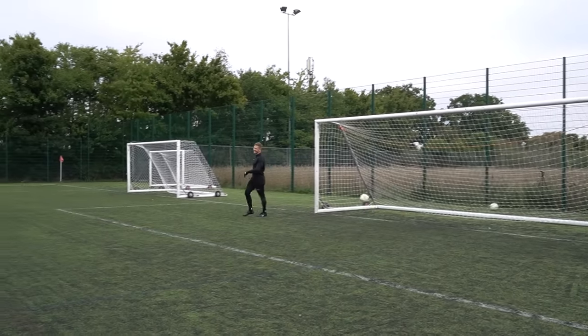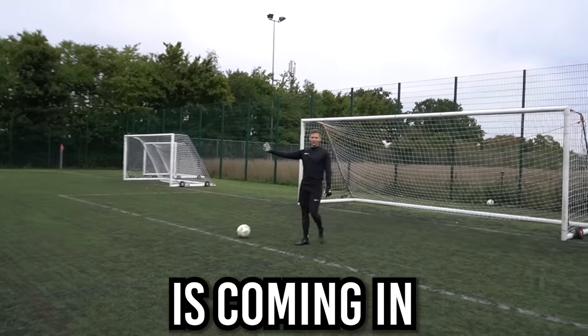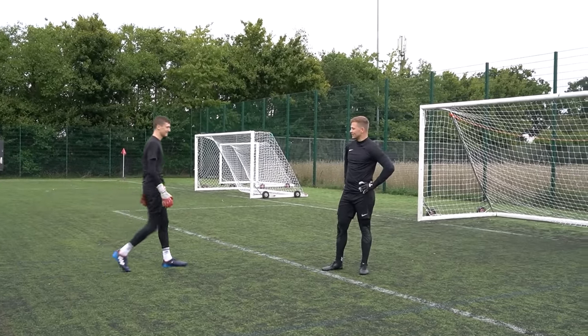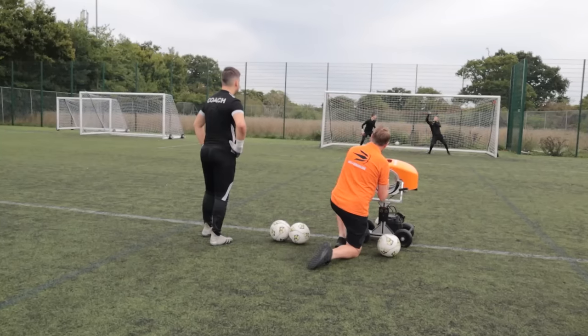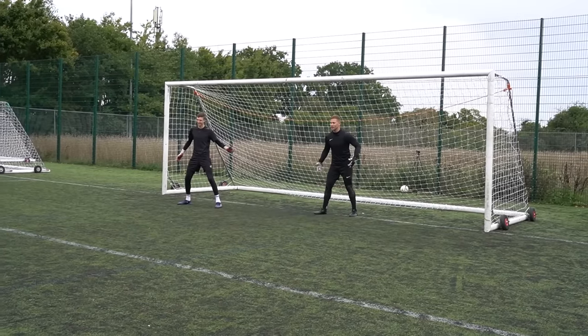Jesus Christ. This is so difficult. I'm calling it. It's too difficult. Oscar's coming in with me. This machine's just too crazy. Two goalkeepers. Let's go. So fast, man. Come on, we're two goalkeepers. We got this.